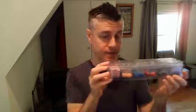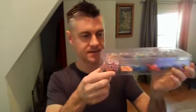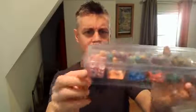So picture yourself across the table. From this angle, if this were solid, you wouldn't be able to see these resources. Even if it's not that far away, you can't see it because it's so deep. But with this clear, it's kind of opaque because it's a fairly thick plastic, you can see everything that's inside.